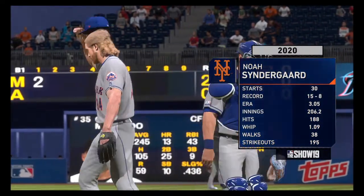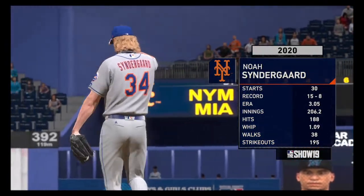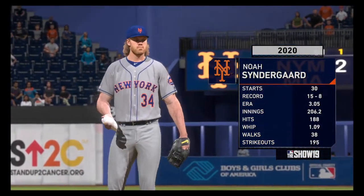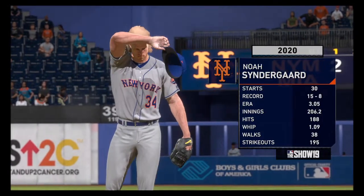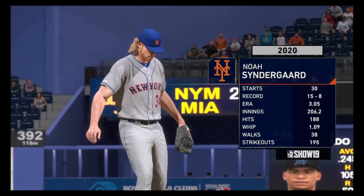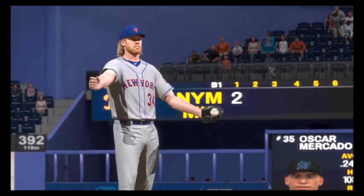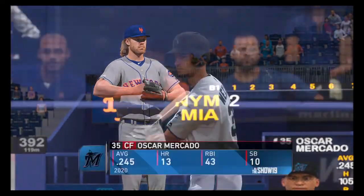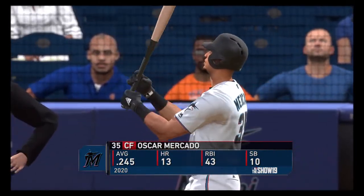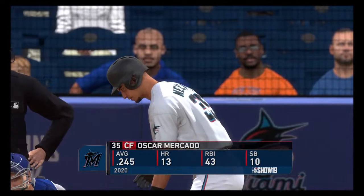Noah Syndergaard, a right-hander from the state of Texas, is the man on the mound here. Dan, any thoughts? Hey, this guy's what every manager loves, right? He eats up innings. Over 200 innings on the season already. And we don't see very many guys getting 200 innings in this day and age in the game of baseball. He's reliable, he's dependable, and more importantly, he eats up a lot of innings.